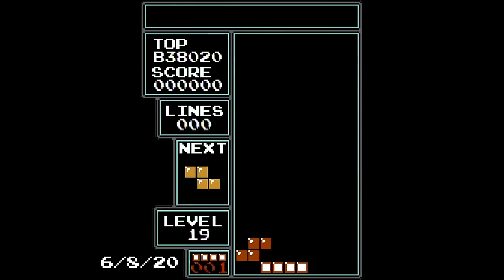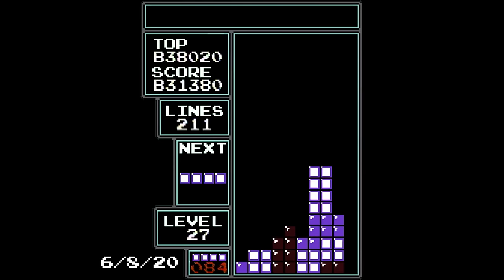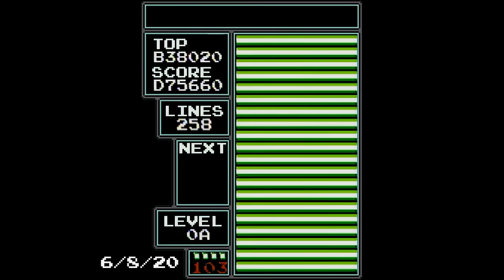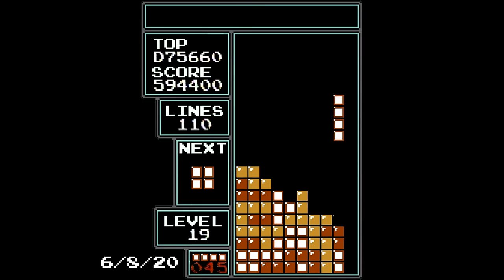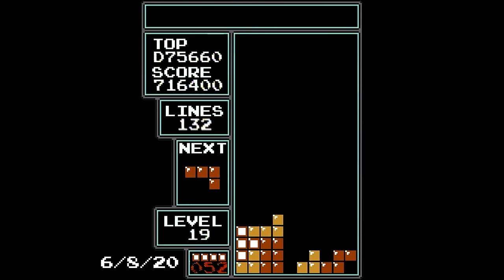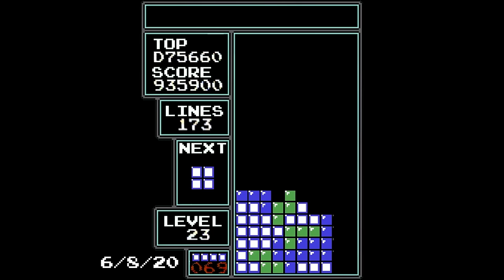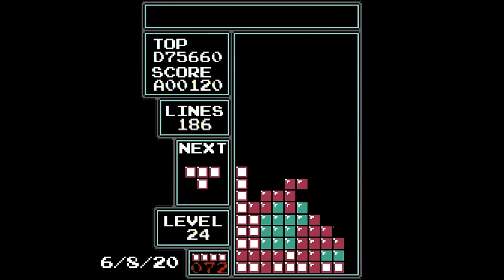Joseph's first game was on a 19 start, with 632,000 points at 130 lines, a max out in level 25, a 1.1 into level 27, a 1.2 into level 28, and a 1.3 into kill screen, along with an extra 67,000 points scored, topping out at 1.375 million points. And Joseph's second game had the potential to be a lot more than it was. Joseph had 716,000 points at 130 lines. Joseph maxes out midway through level 24.